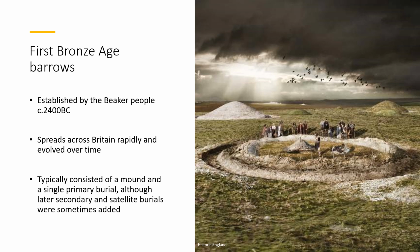Prior to the Bronze Age, during the Neolithic period of Britain, round barrows were a known but uncommon feature within the landscape. And then around 2400 BC, at the beginning of the early Bronze Age period, an influx of people started to cross the Channel, and these are broadly known as the Beaker people, owing to the beaker-style pottery that is often found within their round barrow burials.